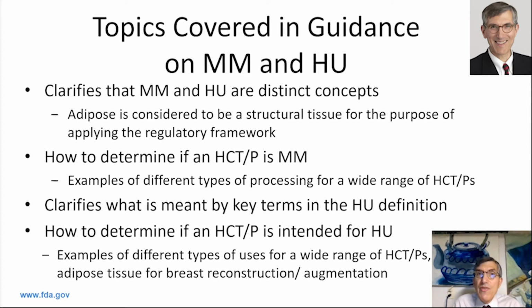It notes that adipose is considered to be a structural tissue for the purpose of applying the regulatory framework. I know that some people think it's an endocrine tissue. It probably does have some endocrine function, we know that, but for our purposes, it's really defined as a structural tissue. We talked about in this guidance how to determine if an HCTP is minimally manipulated, and we gave examples of different types of processing for a wide range of HCTPs. We clarified what was meant by key terms in the homologous use definition, and we talked about how to determine if an HCTP was intended for homologous use, and we gave a variety of examples. We also noted something that clarified that adipose tissue for breast reconstruction or augmentation could be considered homologous use.